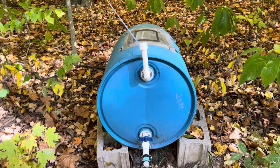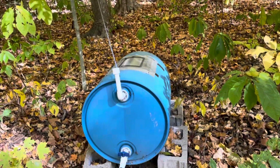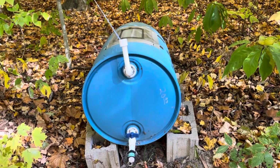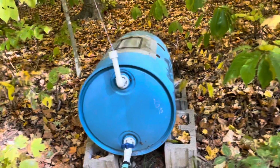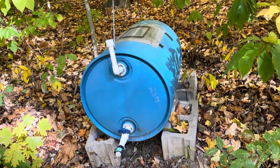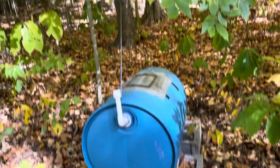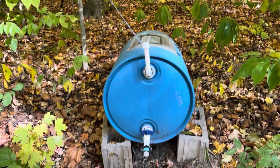Well, here we are. This is the last line that we have to run. You heard me say that I was going to check 8 lines. That's how many we have. This is number 8. I always forget about this one. This is the only sap line we have that does not run directly into the sugar house. This is a remote tank. We have to carry sap from this tank to the sugar house. It's the only one we have. We'd like to get away from that, but we'll see.